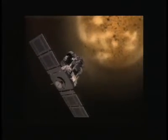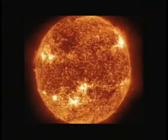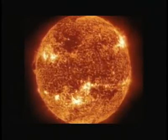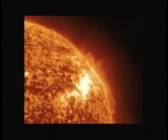On hand to capture its deadly birth is a sensitive instrument called a coronagraph on board the SOHO satellite. The SOHO satellite has telescopes monitoring the outer atmosphere of the sun. SOHO sees CMEs lifting off from the surface of the sun, headed towards the Earth.